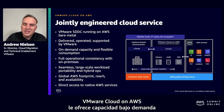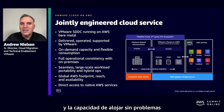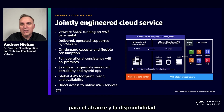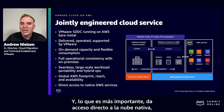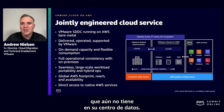VMware Cloud on AWS gives you on-demand capacity and flexible consumption, but also gives you full operational consistency and security, and the ability to seamlessly host large-scale workloads with portability and hybrid operations across AWS's global footprint for reach and availability wherever those applications need to live. More importantly, it gives you direct access to native cloud, so as you migrate your workloads to the cloud, you can modernize them with services that you don't already have in your data center today.